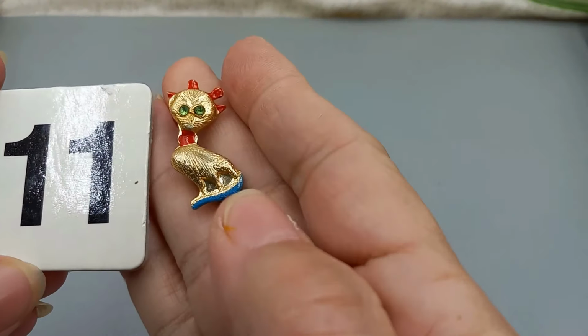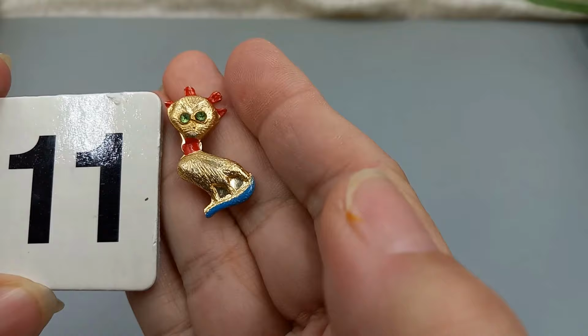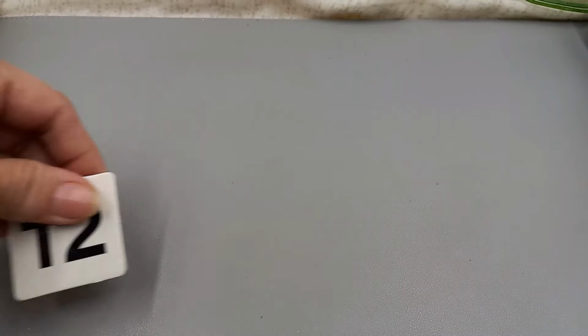We'll do, oh, he's jumping off. I think it's a cat. We'll go ahead and do number 11 for $3. Enjoy the wackiness, right? Life's too short.